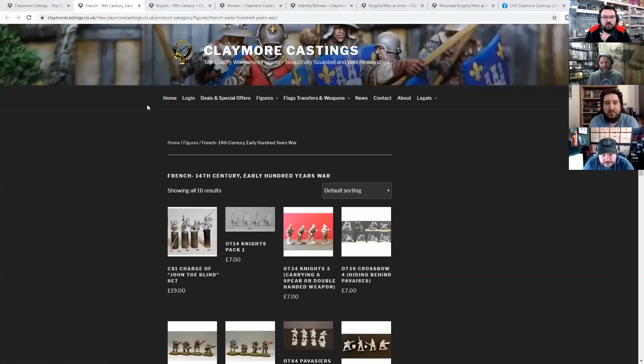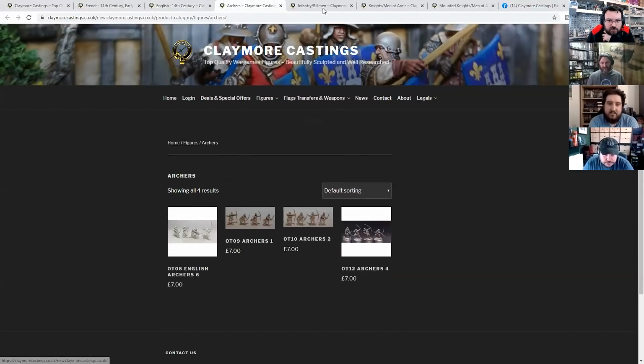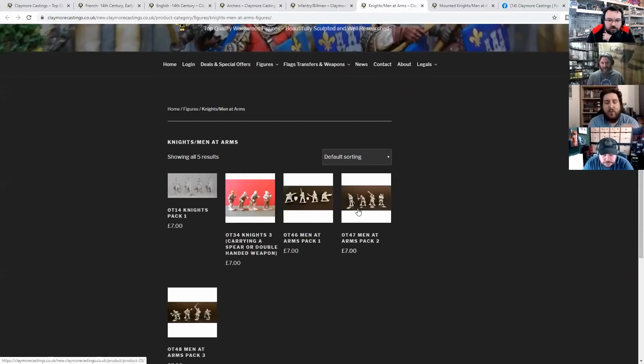But no, going back to the range, the models are fantastic. As you have seen from looking through the images, really, really nice models. Some top sculpting throughout the rest of the group. It's 14th century French. Yep. 14th century English. Yep. Archers. Infantry and billmen. So good. These are just more broken down, smaller sections of the overall French and English set. Men at arms, and they're pretty well priced too.